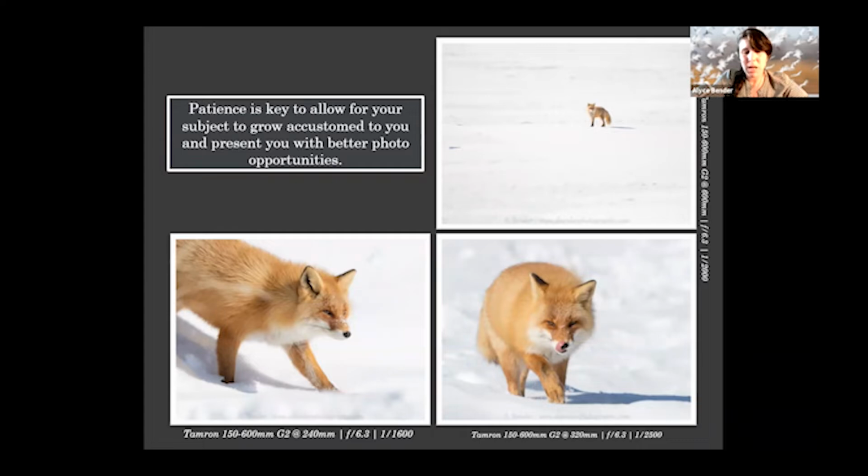I did not move from my position, and yet I was able to capture him up close because he allowed me to. He was comfortable enough with me that he knew I wasn't a threat. And so he just went about his business the way he was going to, hunting, trying to look for mice and other rodents under the snow. So if you are patient and you see a fox or a bird way far out there, give it a moment, just sit there, be patient, and allow them to come to you.